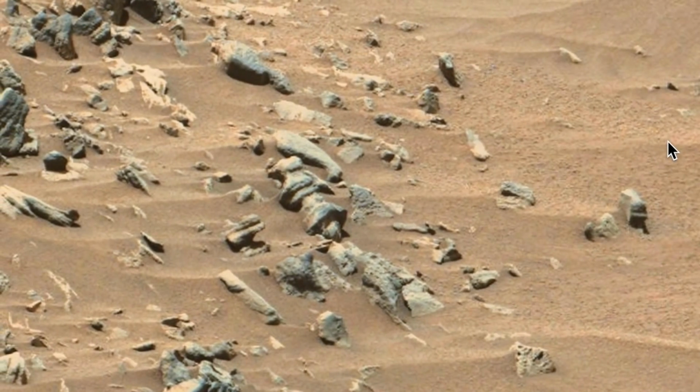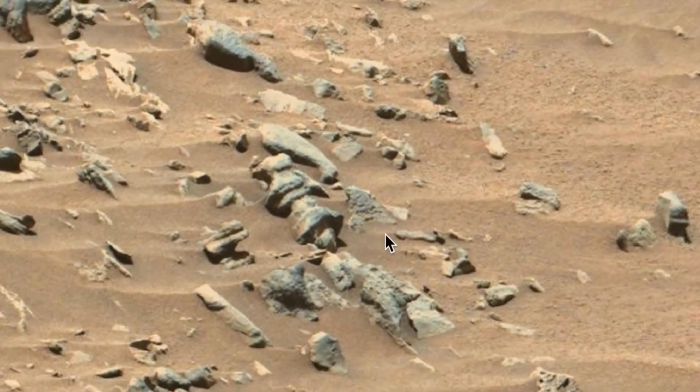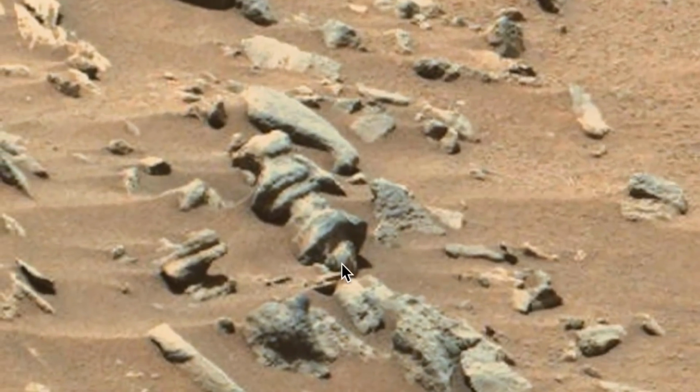Can you find the engine yourself right now? You probably can. It's right here, right over here. And right above it, it looks like a leg of a statue that had broken off and been thrown a long distance to this location. Wow, that's crazy cool. Look at that.